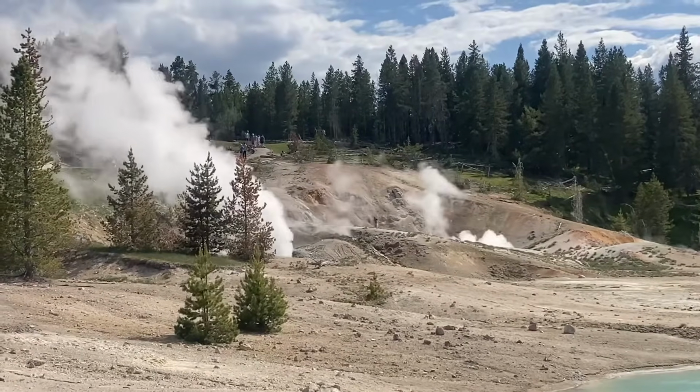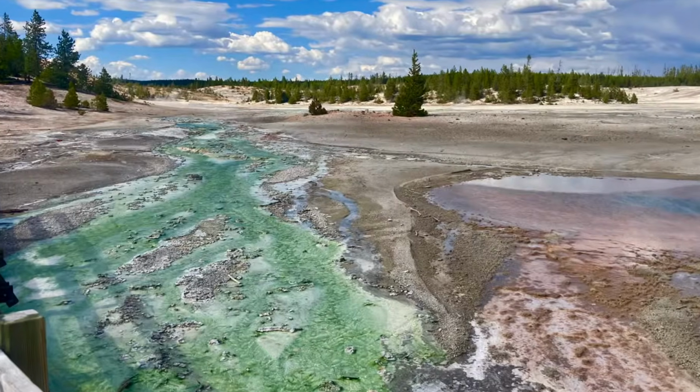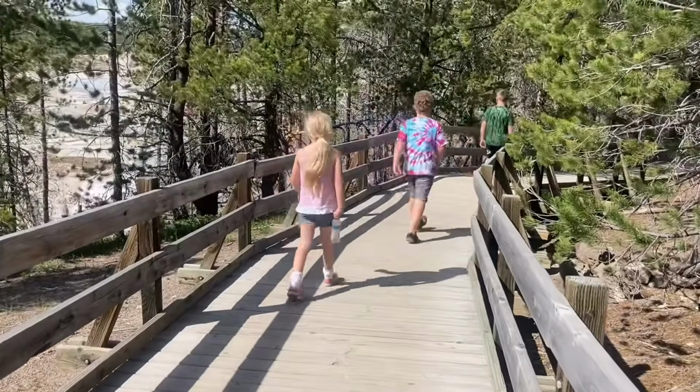There were geysers, steam vents, beautiful pools, and some springs too. Tell me about the Porcelain Basin. It was really cool, but it stunk like rotten eggs. What did you see? Teal water, gray water. What about the stuff that was coming up? There was smoke coming. Steam. Like steam. Could you hear it? Yes. It was loud, wasn't it? Yeah. Cool. This hike took us about 45 minutes.